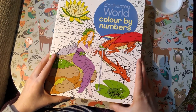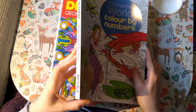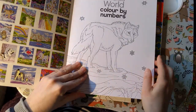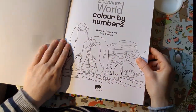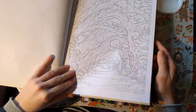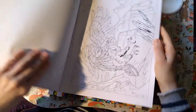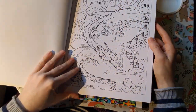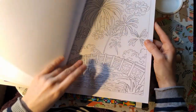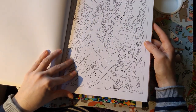Then I saw this one, Enchanted World, Colour by Numbers. So this is part of that series by Arcturus. So these have got quite a lot out. This is this one. I really like this series, and I just thought the Enchanted World one sounded good. Yeah, we fancied this. So some of them are fantasy, and others are just appreciating the world around us.